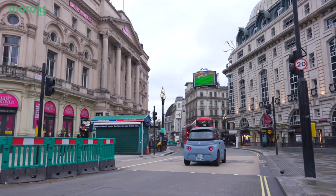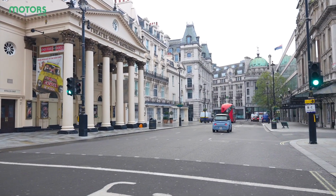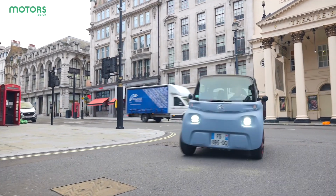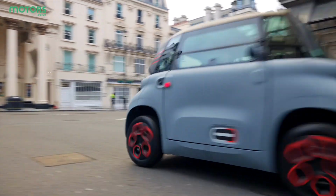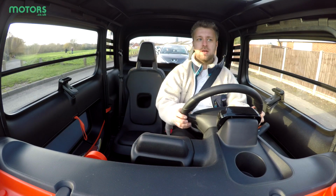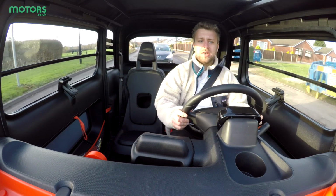As we found with a lot of electric cars, there's a real zip off the line, but the Ami doesn't have that. It just moves forward quite progressively. The accelerator pedal is quite responsive to your inputs, and because of that regen, you don't really have to worry about using the brakes whatsoever. You can just lift off and it just slows itself down. It does feel a bit like you're driving, well, a very big children's toy. But I think that's quite exciting. I'd like to do that.